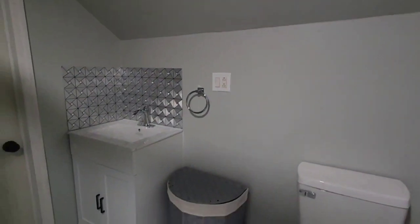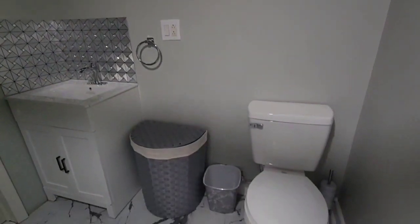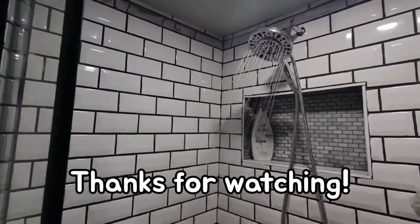And in case it's showing on the camera that the trim around the door is not painted, that's true. He has to paint that and the door. But other than that, it's a beautiful bathroom.